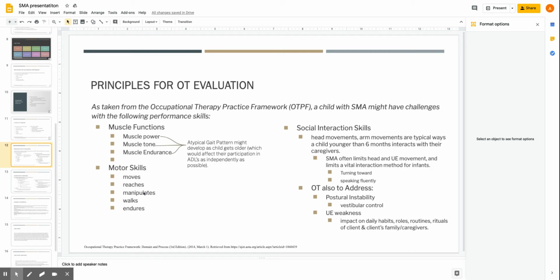For motor skills, the child may have trouble moving and exploring their environment, reaching to grasp objects, manipulating those objects in their hand. We just mentioned that they might have trouble walking when they get older and enduring. So their muscle endurance would be less, they would have less stamina than a typical child at 6 months old.